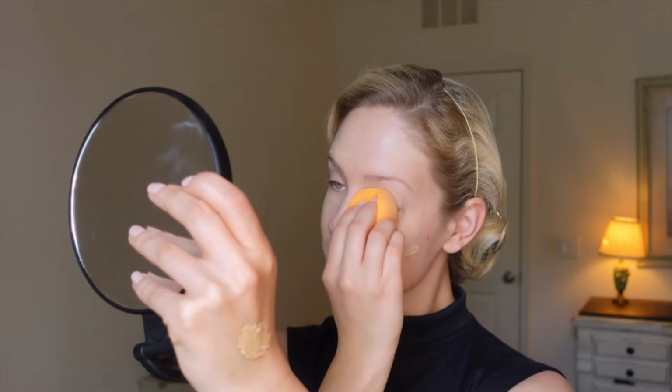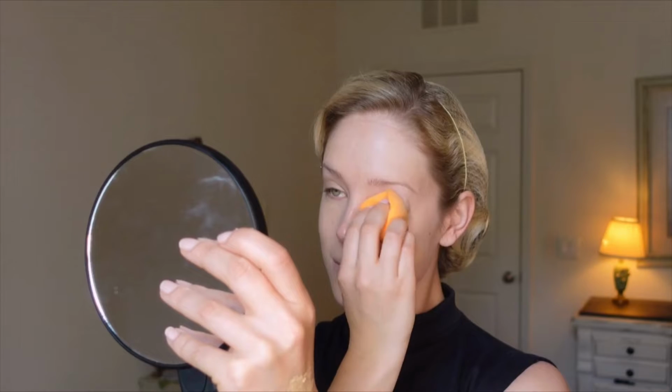While the foundation does have a nice opaque capacity, it doesn't leave me feeling heavy or cakey. In fact, it has a rather dewy finish. I would describe the coverage of this foundation as medium, and if you apply in layers, you could create a more full coverage.